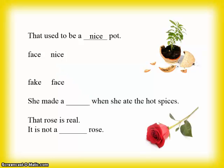All right, let's look at these two sentences. We have 2 words here. Let's sound them out together. Ache, fake, and ace, face. Remember, when C comes in front of E, it says S. Okay, now let's read these sentences together and then we'll vote on which word should go in this first sentence, and then we'll vote on which word should go in this second sentence here.